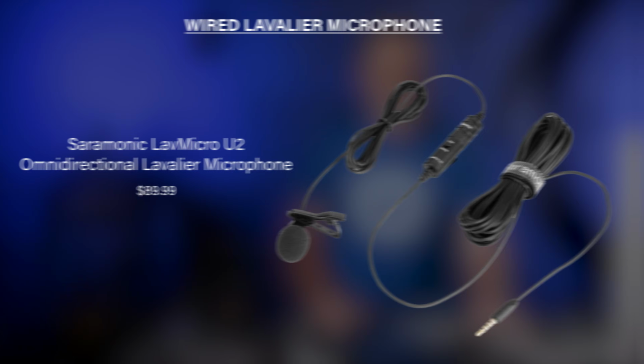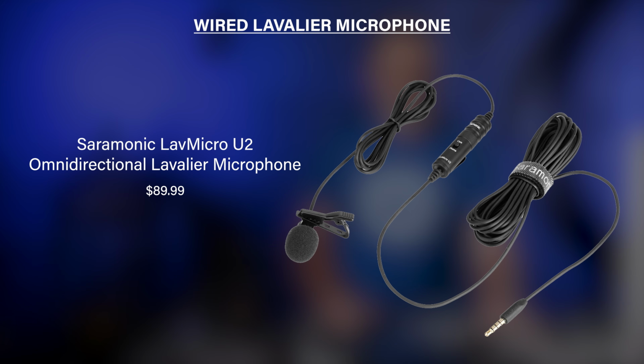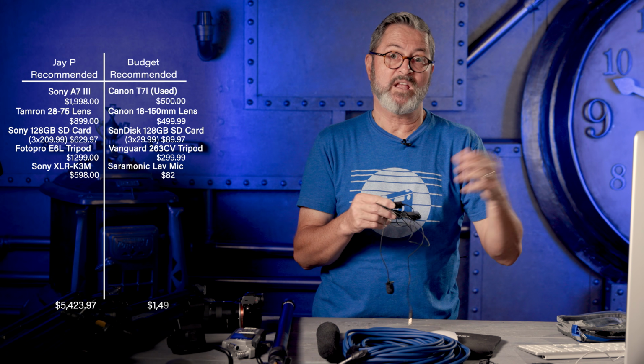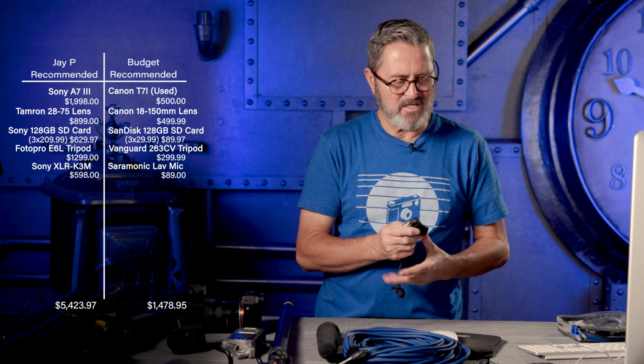Now, this is the super budget route. This is made by a company called Saramonic, and it is basically a 20-foot cable with a 3.5, hooks into your audio jack. It's not a super great sound, but it's $79 or less. So it's actually on my budget list over here, would be a super cheap way to get audio back to your camera. Is it my favorite way? No, not really. But it is a way.